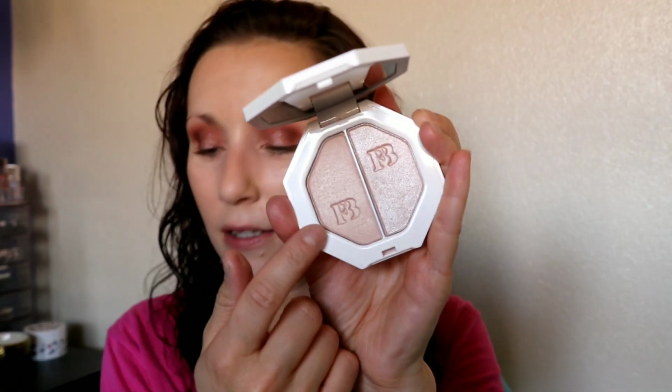Okay. Next up is highlighter. The Fenty Beauty Kilowatt Freestyle Highlighter, Lightning Dust, and Fire Crystal. This is really pretty, but I really like this side a little better. This is the shade called Lightning Dust? I think so. I think that's the one that's Lightning Dust. The other side's pretty as well, but it has a lot of sparkle in it, like a lot. And it's very noticeable on my face.